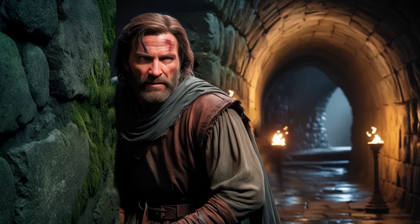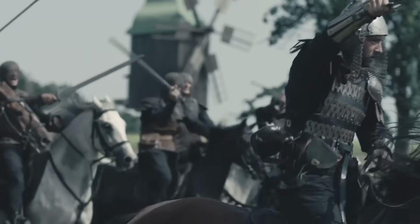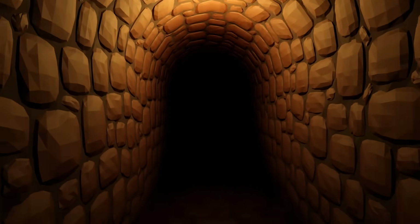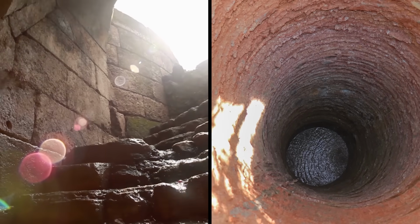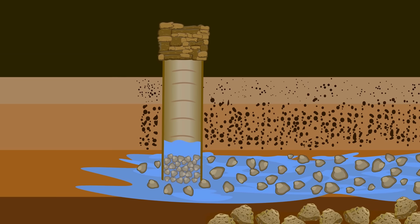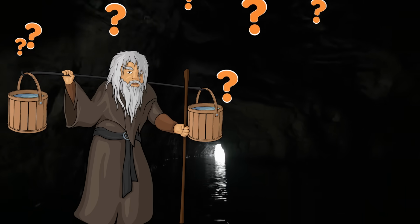The network could have served as a defensive hiding place for the townsfolk. Maybe they needed the tunnels to hide from rampaging bands of mercenaries. Or maybe there was something even weirder at play. Down in the tunnels, archaeologists found a water well going down an additional 40 feet. The townsfolk were bringing up their water from way below ground. How did they even figure out how to do this kind of thing?